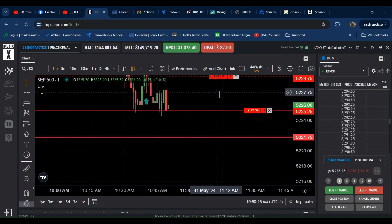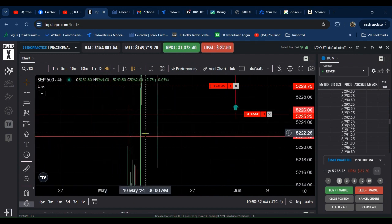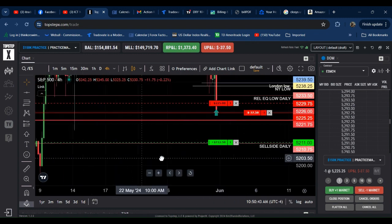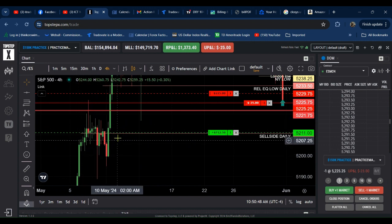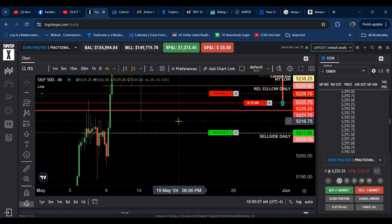We're so close. This is consequent encroachment of a 4 hour candle right here. And so I would expect it to at least go to there. But this is all of that consolidation we saw on the daily chart, that one little blip. This is all of that. I feel like there's going to be some stops resting, maybe even down as far as down here. And there's also a fair value gap here. So that's volume and efficiency.